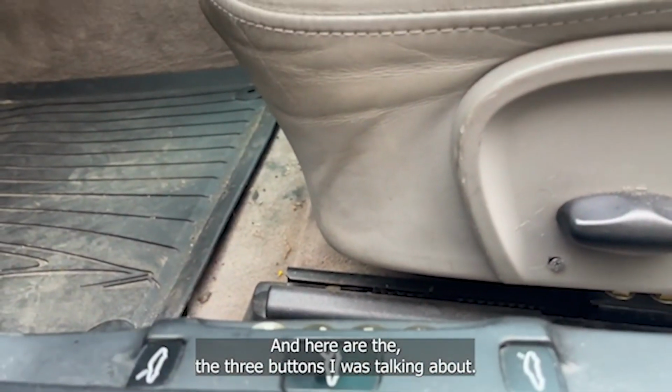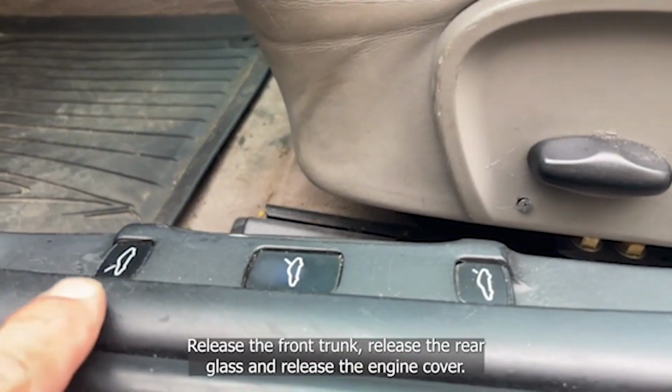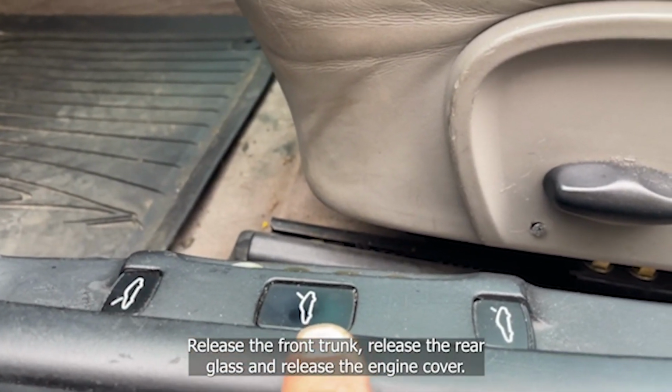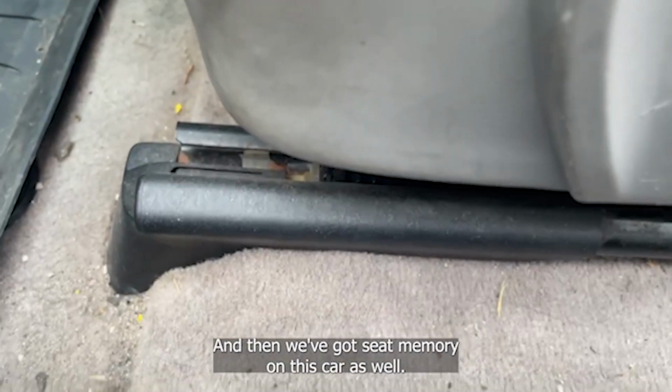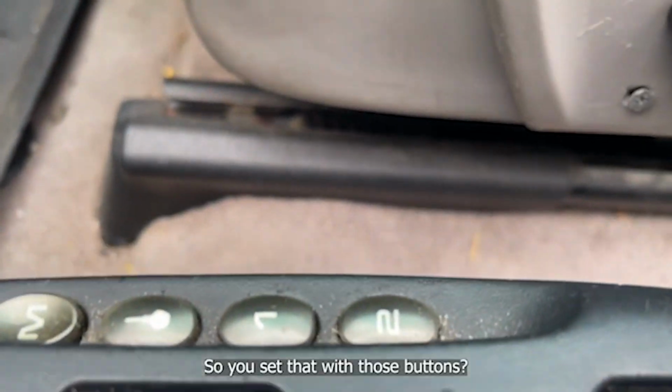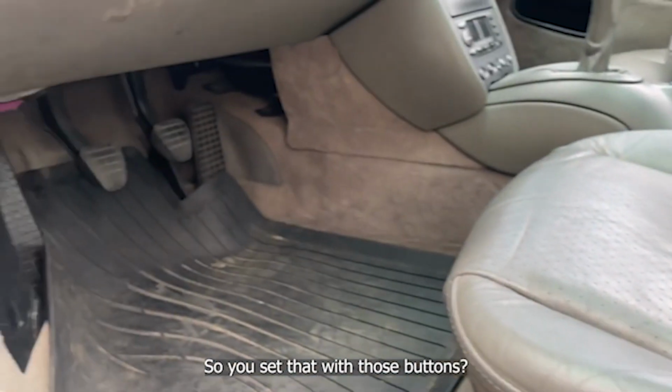And here are the three buttons I was talking about. Release the front trunk, release the rear glass, and release the engine cover. And then we've got seat memory on this car as well. So you set that with those buttons.